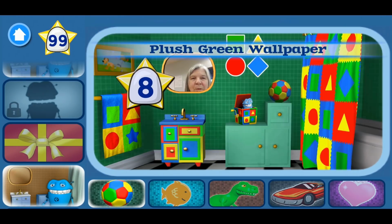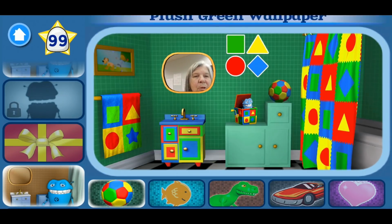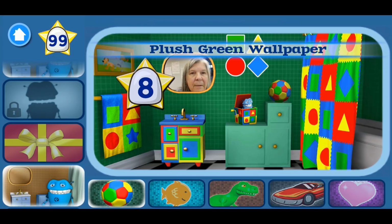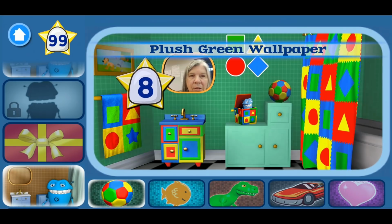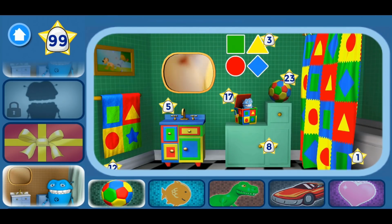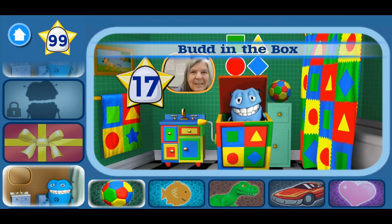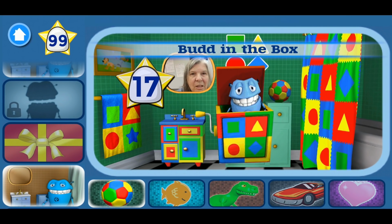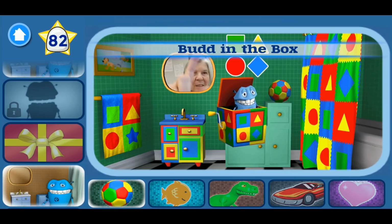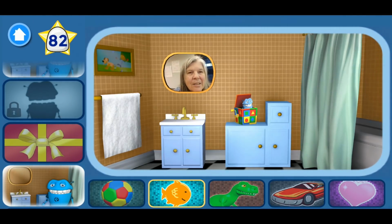a plush green wallpaper. Ooh. And wait, there's more. I want to buy the plush green wallpaper. I'm a very popular item. Okay, so for me, I think I need to have that's what I want. I want Bud in the box. And I'm going to get him. I'm going to get Bud if I just push the magic star with 17. There's my Bud. Yes. Okay, Bud, you and me are going places. Let's go.